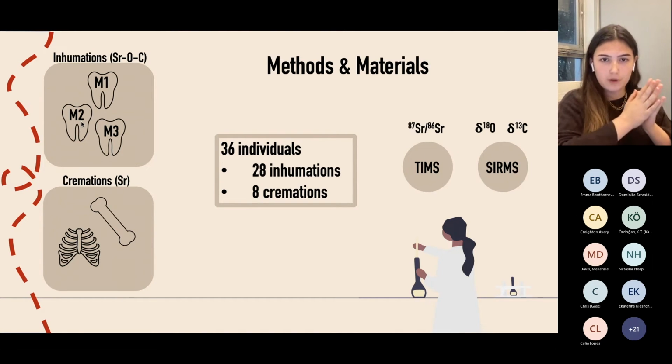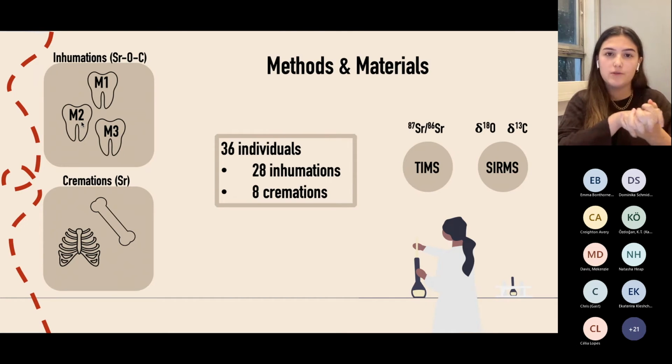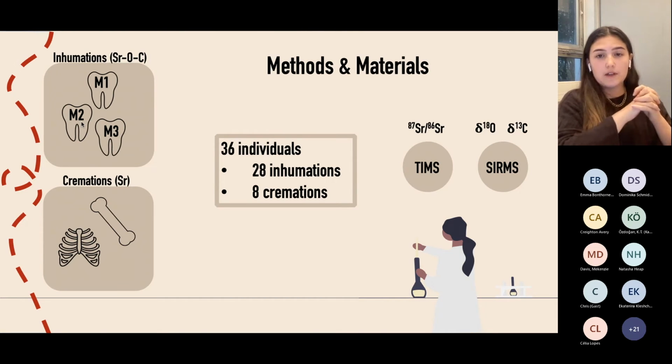Both the strontium isotopes as well as the stable isotopes were analyzed using standardized methods. The strontium isotopes were measured on a thermoionization mass spectrometer, and the oxygen and carbon were measured on a stable isotope ratio mass spectrometer.